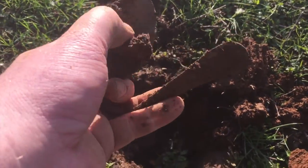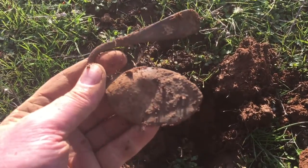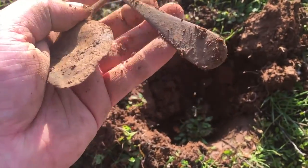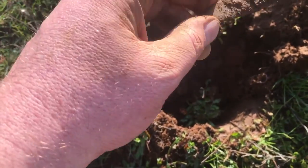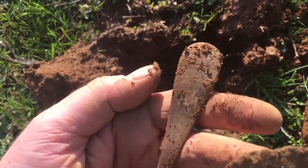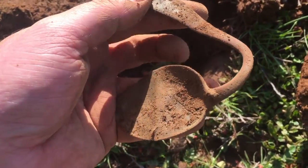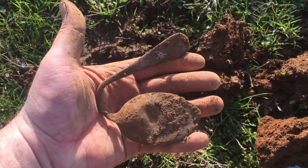We got a spoon. See, we get them on the West Coast too. Jeez. That's an old one. Probably that German silver. Actually, no, it's a plated spoon. I can see some plating still on there. Yeah, I'll have to wait till I get home to clean it, see if there's any markings on it. But, spoon toss.